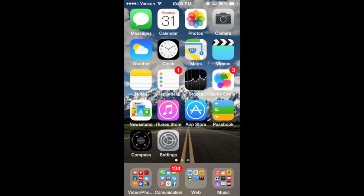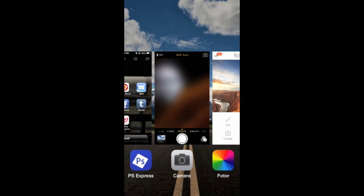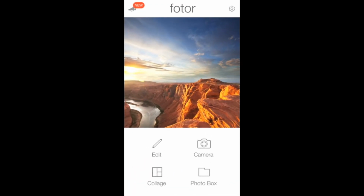And also, just the ease of use. If I was just a regular Snapchatter or Instagrammer or something like that, or maybe I just want to post something to Twitter or Facebook, or who knows, maybe even just edit something for a family member, I can do that pretty quickly and easily with Fotor. So, with that said, I definitely recommend the app.